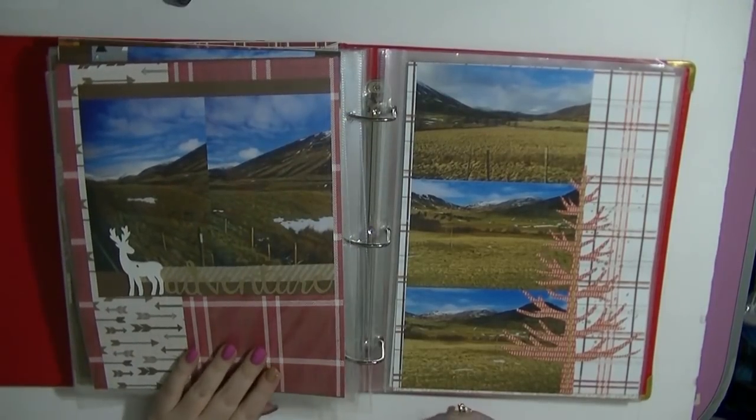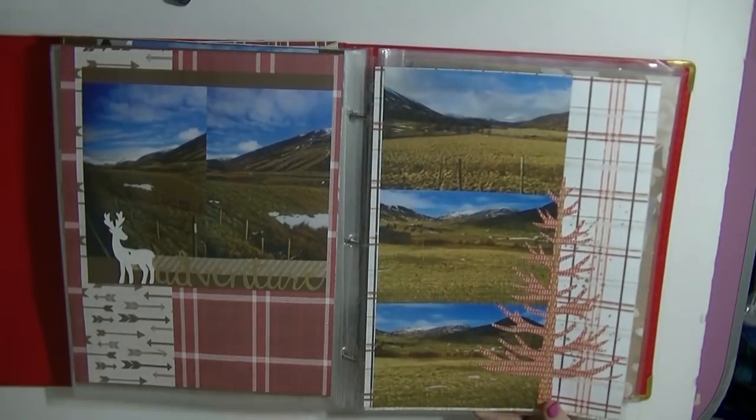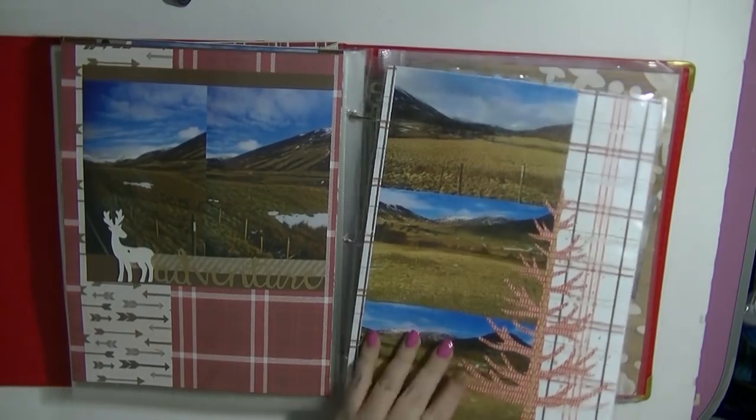So again, more beautiful pictures. So this is when we were coming out, so you kind of go in and out of the valleys and stuff. This is in this tree that I used in an earlier part of the album.